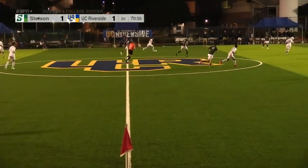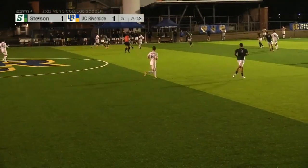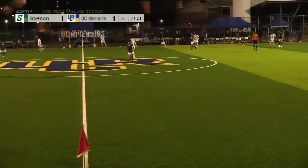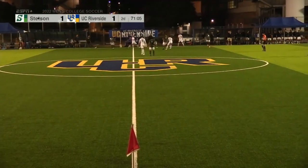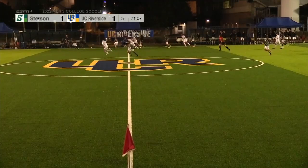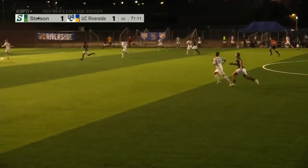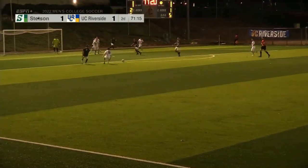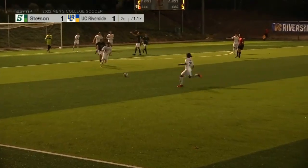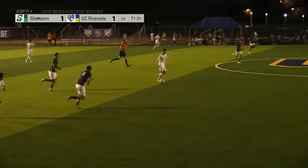71st minute out here in Riverside. And a rule change for this season in NCAA soccer. There is no overtime. So after the 90th tick, if it's still 1-1, it's a draw. Stetson looking for a whistle there.